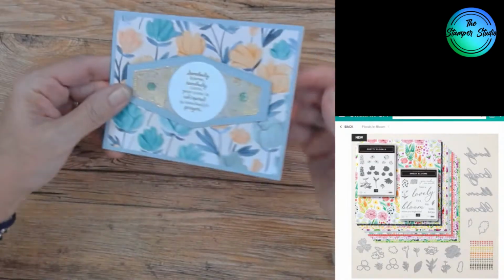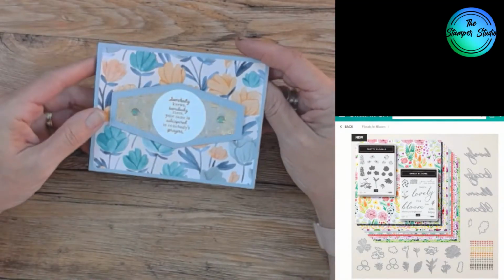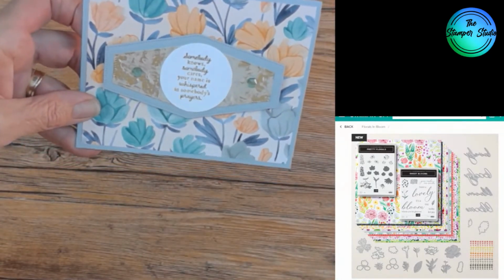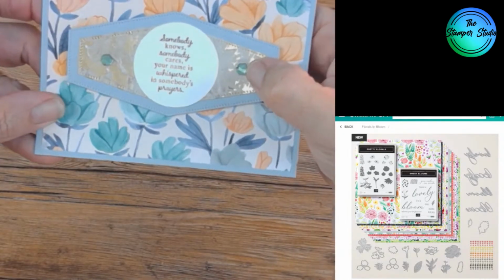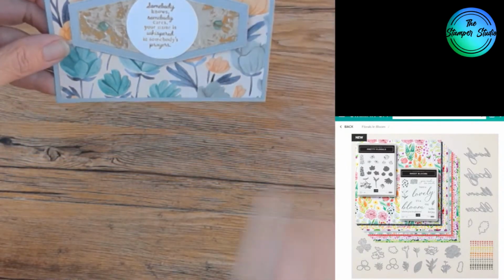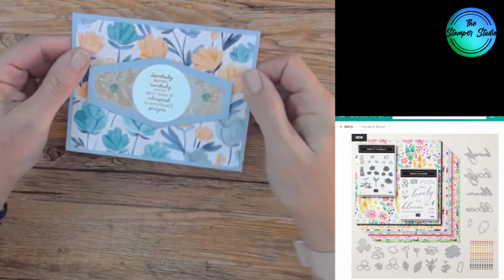After this one, I'm going to stop and let you do your commercial, just to give you a heads up. This is the same paper, the Floral Impressions, and then this is our gold paper from last time, with these little gems from last year. They're little hexagons, and they're in the turtle set. This says, somebody knows, somebody cares, your name is whispered in somebody's prayers. Oh, that's sweet. Hi, Diane. And that's by Carol Johnson.